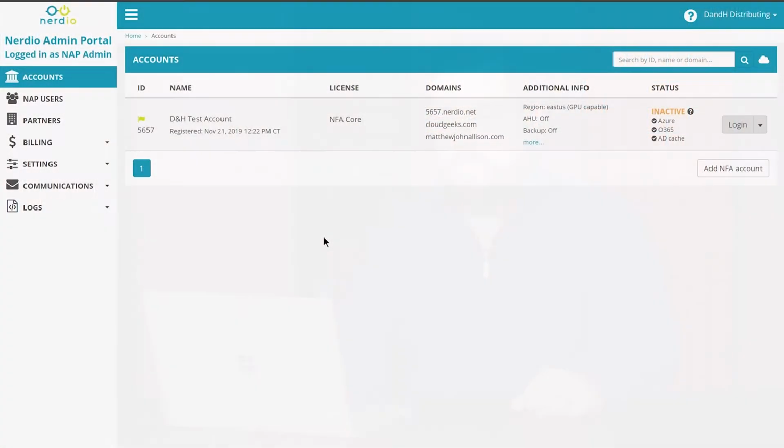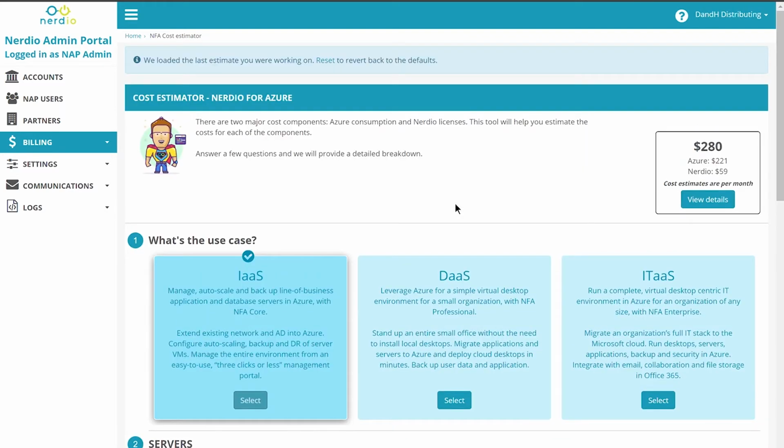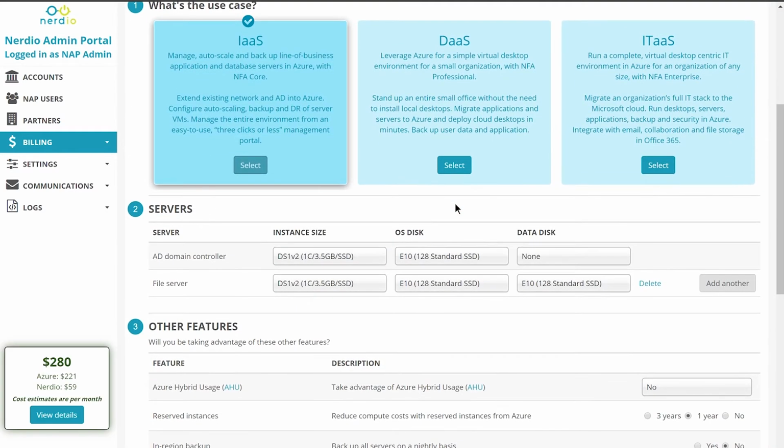So this is going to be the first screen that you come to, and it's going to present to you in the first screen all of the accounts that you have currently set up. Accounts are customers with existing plans. However, the first thing you're probably going to want to look at is this over here, the NFA cost estimator. I won't go through how it's done and how it works, but this is probably one of their strongest tools that you can use in quoting your customer.